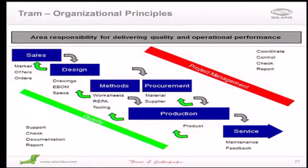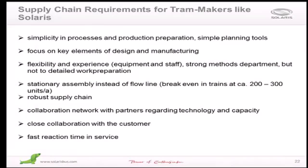So, classical process flow in the supply chain. We have here the project management controlling it as well as quality. So, what to say, and that is my last slide, is what is important for us. We have to be quite simple, like the Excel file. We have really to focus on key elements.